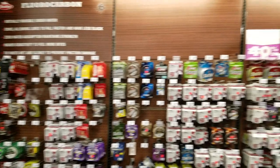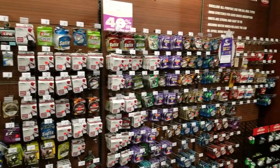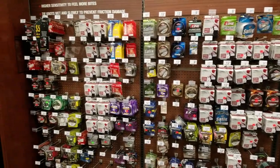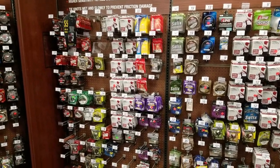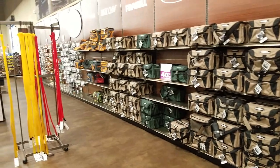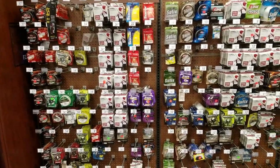All right, guys, even all the line is 40% off, Power Pro, braid, everything. So I might see if they have some co-poly. I really need some of that for my swim bait gear. Literally, guys, everything is 40% off, lures, everything. So let's see what we can find.